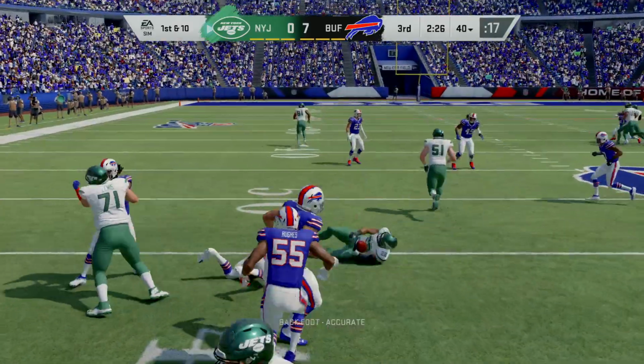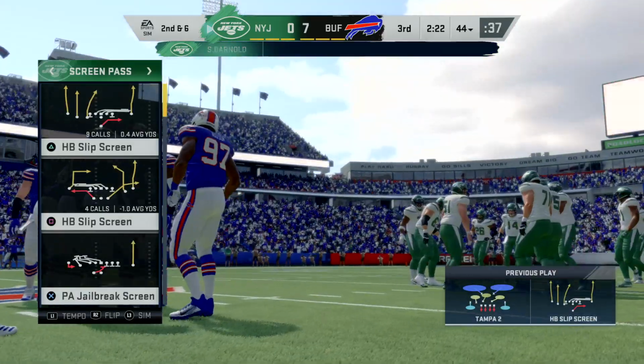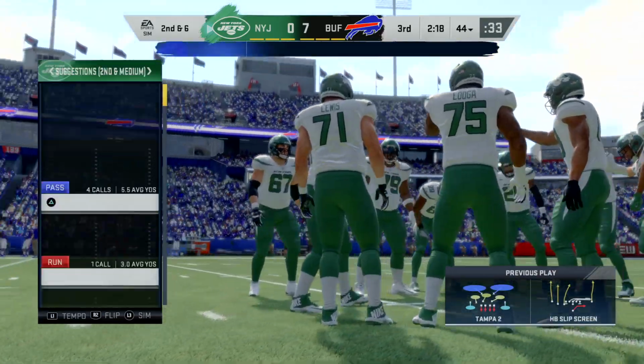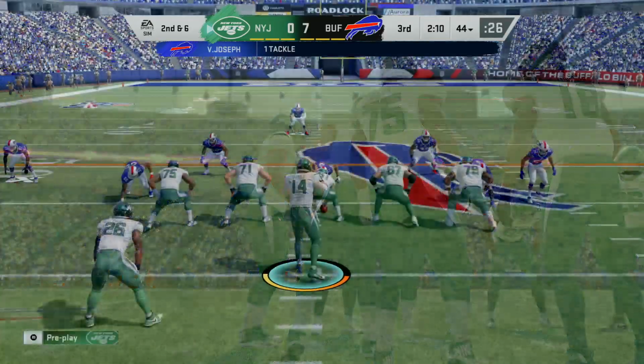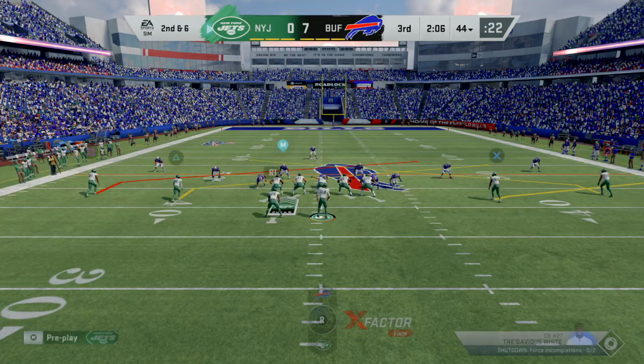Screen to Bell. They'll get four there out of the screen, and it's second down. In order for a screen pass to break big, a lot of things have to come together and be well executed, but all it takes is one small thing to go wrong and keep it from being a big game.